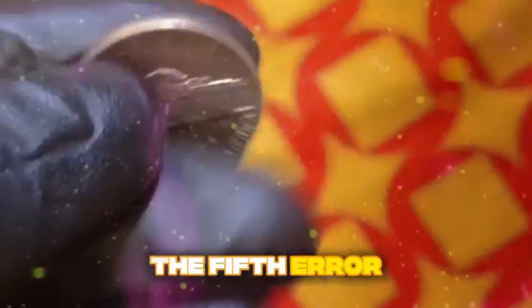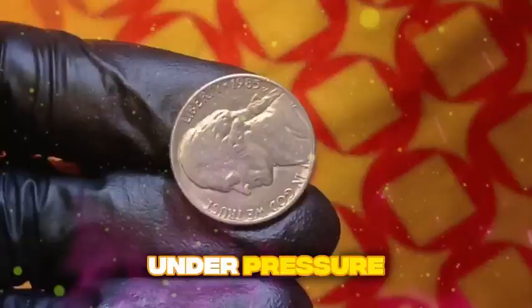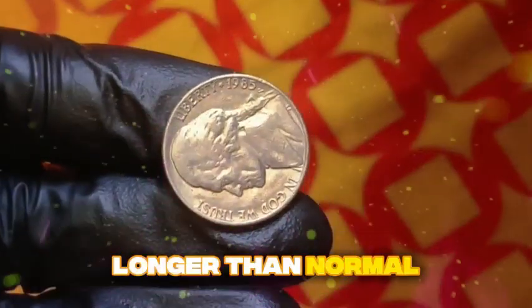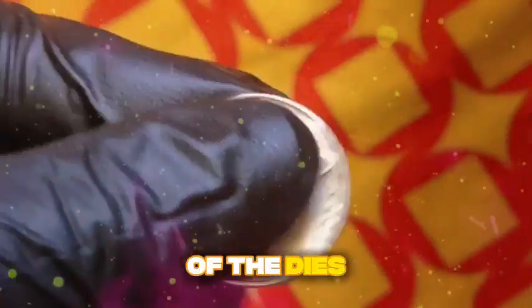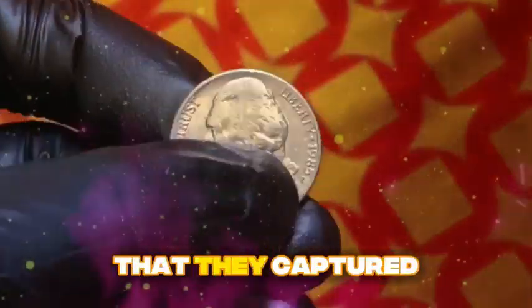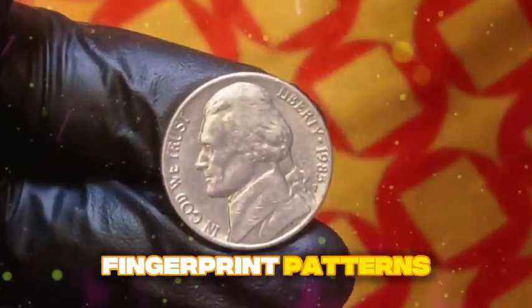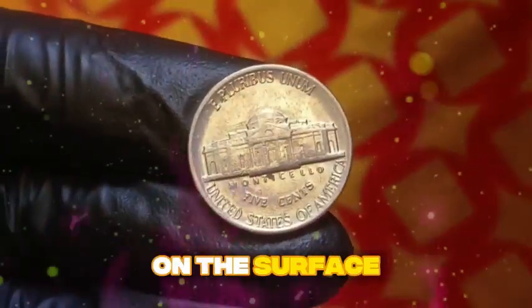The fifth error resulted from a timing malfunction that caused the coin to remain under pressure longer than normal, allowing the metal to flow into every microscopic detail of the dies and creating surface textures so fine and precise that they captured fingerprint patterns left on the dies by the craftsmen who had polished them, literally preserving human touch on the surface of the coin.